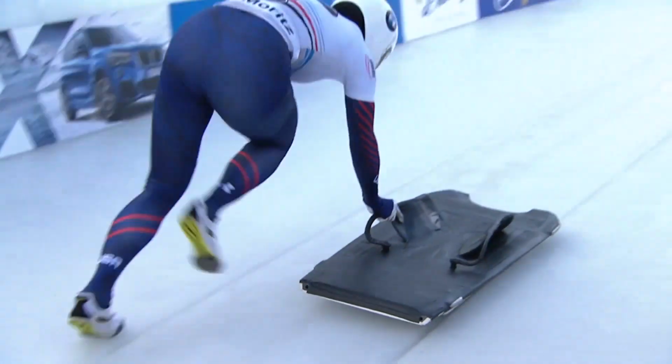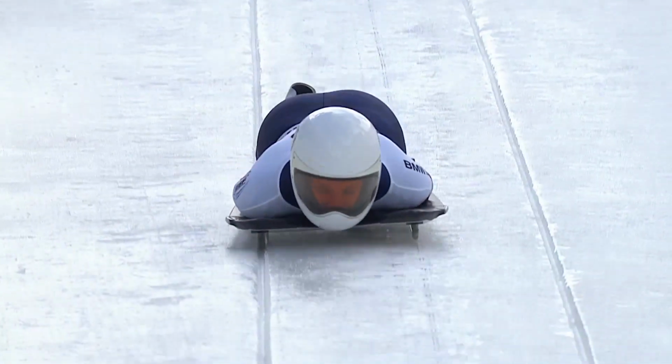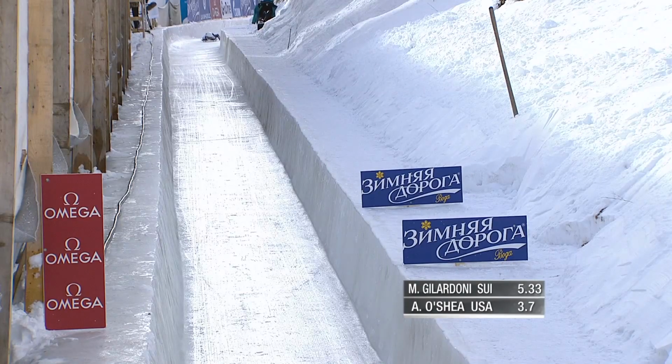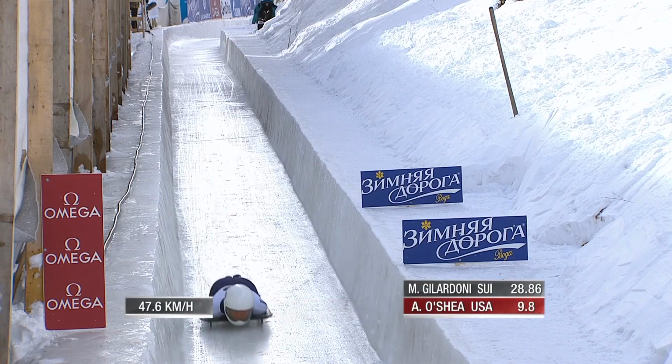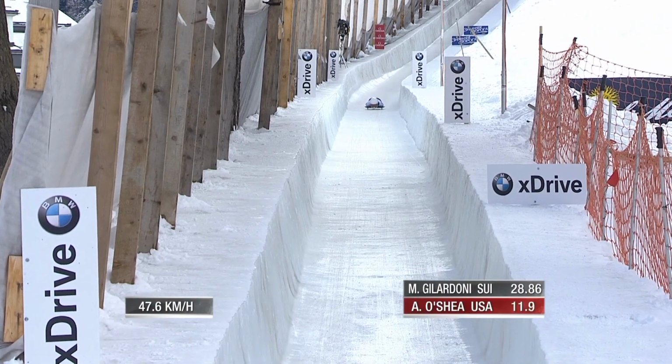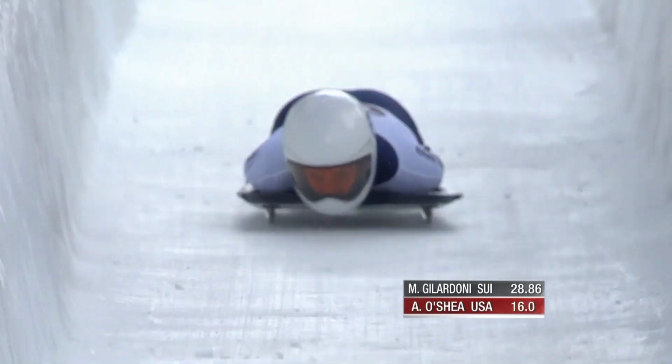Anne O'Shea of the USA, first ever race win in her career, came in Lake Placid 3 races ago. The season pattern this year has been first time winner, 2 for Tina Hermann, first time winner, 2 for Tina Hermann. We need a first time winner this weekend to keep that pattern going, and then Tina Hermann can win the last 2 maybe.